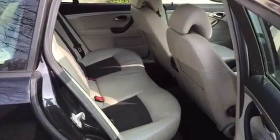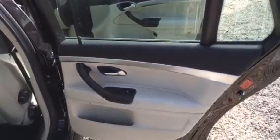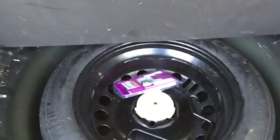Plenty of space in the back. Parcel shelf still there. As you can see, nice and clean in the back. The spare wheel, everything is in there. As you can see, locking wheel nut, all the tool kit, jack, etc.